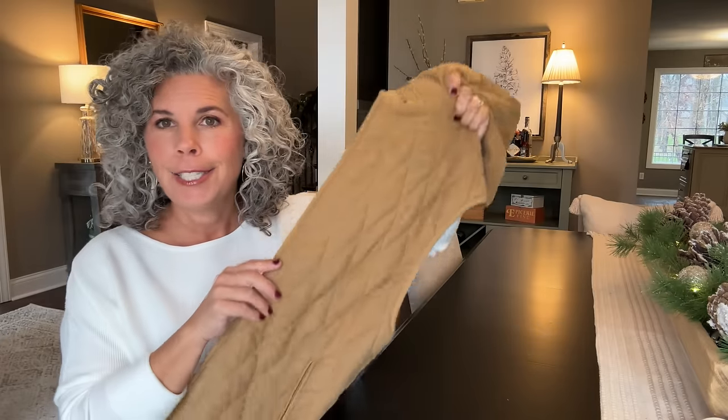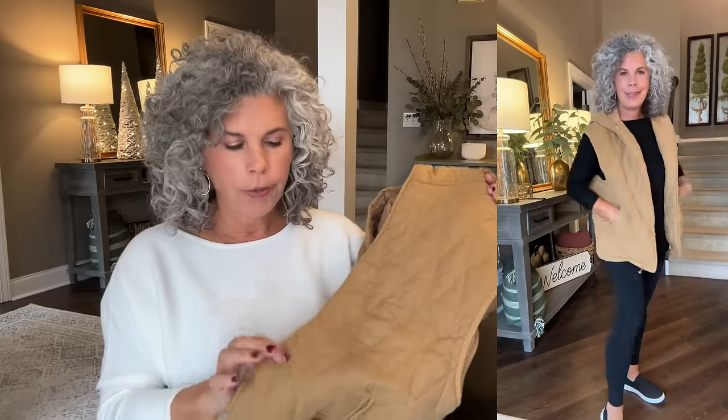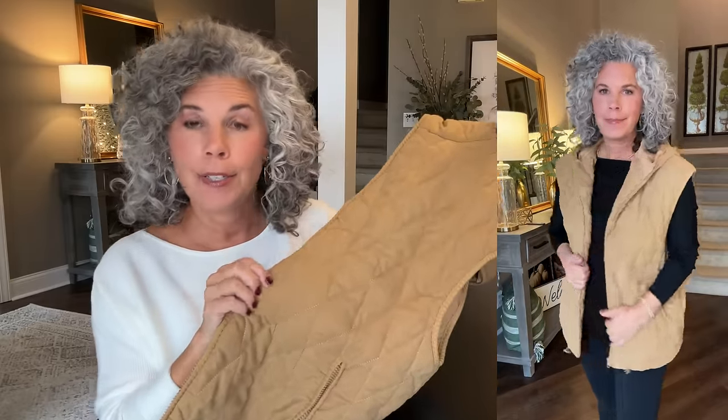And last in fashion is this hooded quilted puffer vest. Normally a puffer vest is that shiny material. This is a little bit more of a silky fabric. It has a zip closure, zippers on the pocket, and it has larger armholes. Sometimes puffer jackets can be very short and kind of clip me underneath the arms, which drives me crazy.